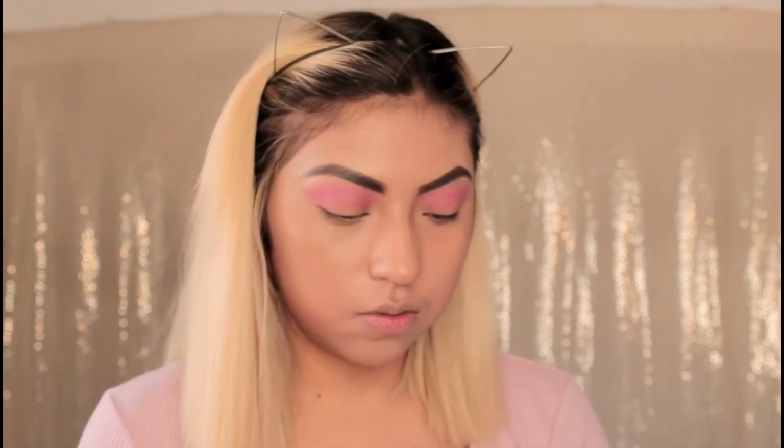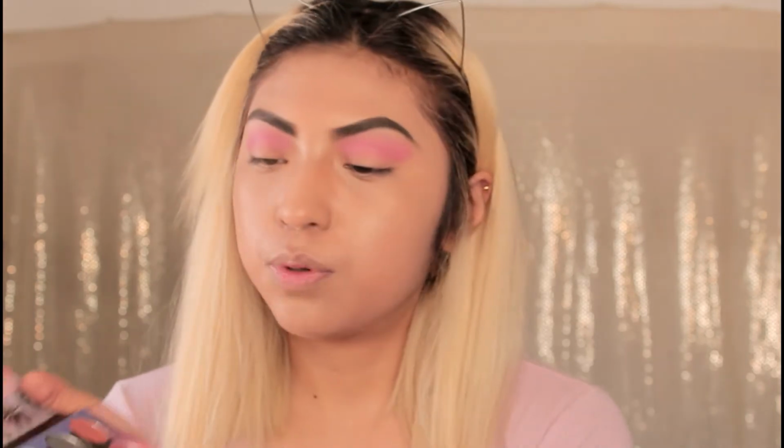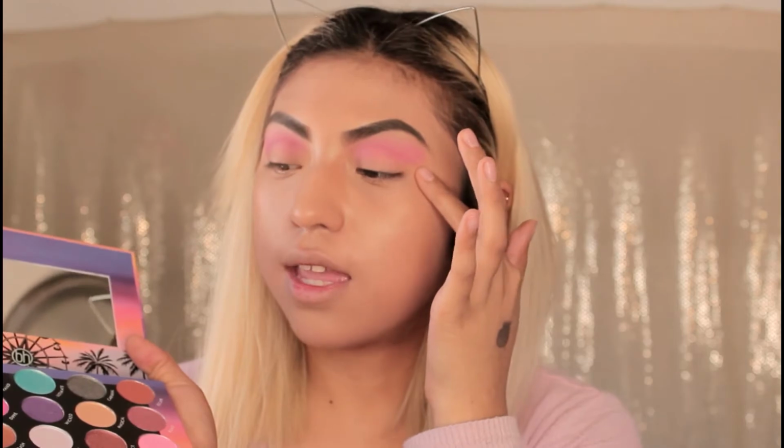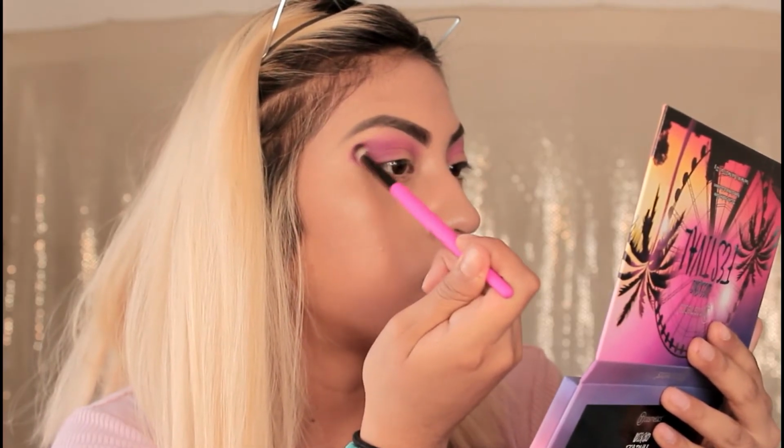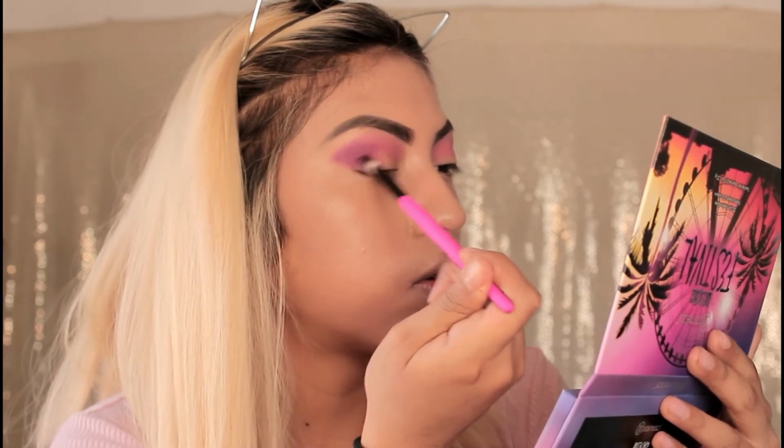So I'm still kind of blending it out on this eye, because on this eye the crease brush just decided to go crazy on me. And I was just like, what the heck, crease brush? Use Swag. So this purple color right here, Swag, for the very corner of my eye. I don't want to put too much purple on, so I'm just gonna do it to the very corner.